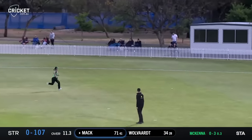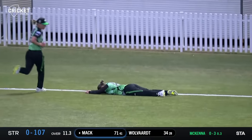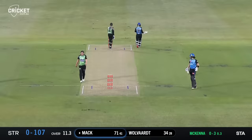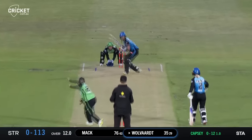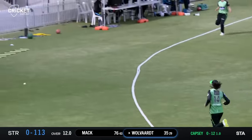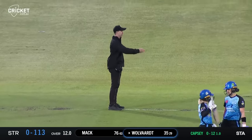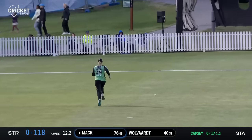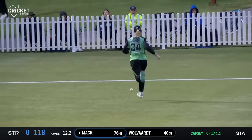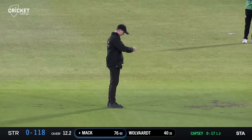Down the wicket once again. Day falls in behind it, but knows she can't get there. And then Alice Capsey, even with the big dive, realised that she can't either. She's timed that nicely as well. Wow, that's a classy, classy shot there from Laura Wolvaardt. Outside edge, but no surprises there from Katie Mack. Whether she hits the middle of the bat or she finds the edge, it still finds the boundary line.